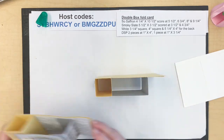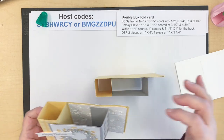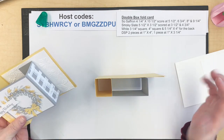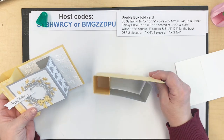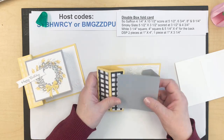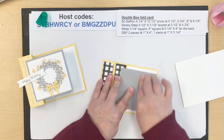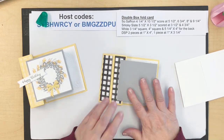Okay, so when I did this one, I had a longer piece here and I didn't like it as well, and I still feel like I should cover that, but I'm just going to live without it. It's not adhering, so I better press that a little. That texture can really take a little bit of time.